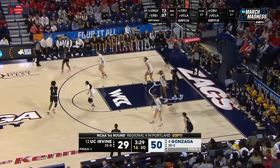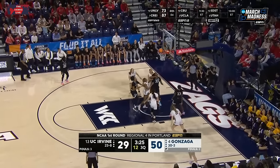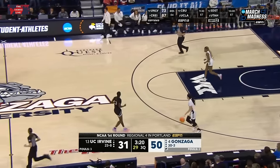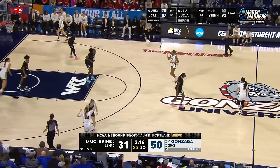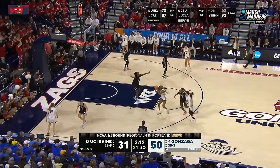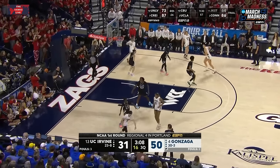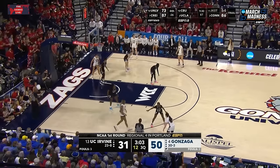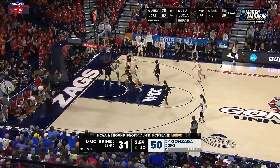Sidi Baba backs it out. Gonzaga looking like Gonzaga. And finally, something gets down for Lee. Well, UC Irvine got out of that. They went back to man because the 1-3-1 wasn't getting it done. Kayleigh Truong. And now Ejim baseline, so quick, what a finish.